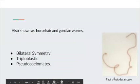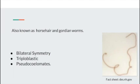Within this phylum, they go by several names. They're known as either horsehair worms, hair worms, or Gordian worms. I'd like to use the term Gordian worms throughout the presentation, so in case you hear me say horsehair worms or hair worms, just know I'm referring to the phylum Nematomorpha.